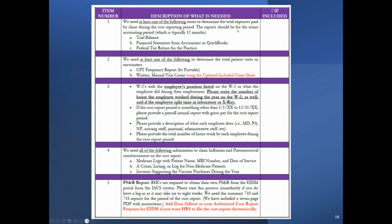The first thing is, the way a cost report works is it is truly a cost report. We only have cost on it. We don't have revenues. We don't care about revenues, how much money you collected, all that sort of stuff doesn't matter for the most part to us. We don't look at that on the cost report. But what we will look at is your expenses, your trial balance, your financial statements, your federal tax return. If you've got those items, send them to us and we'll take a look and we'll see which one is best to use for that.